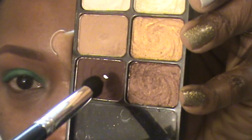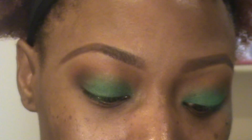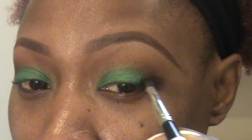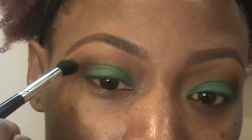Into my Wet n Wild Vanity palette. This palette is so old. I'm pretty sure you still may be able to find it. It's just a really awesome neutral. But I'm taking the darkest brown in this palette and I'm just applying it on the outer corner. That's all I'm concentrating it on, is the outer corner.